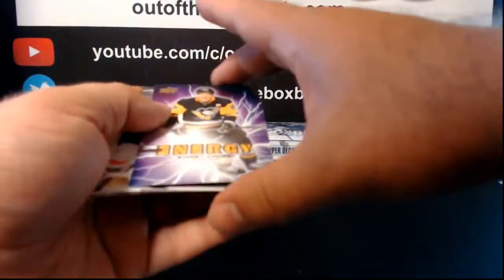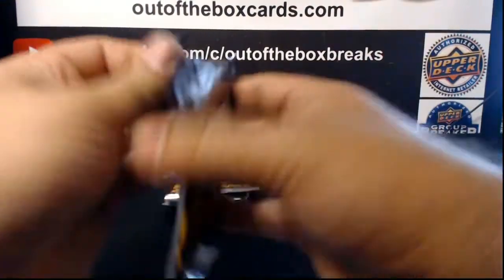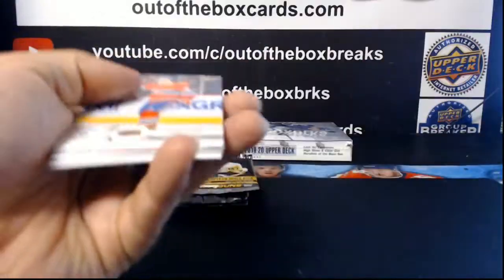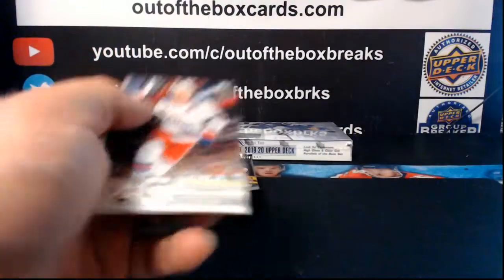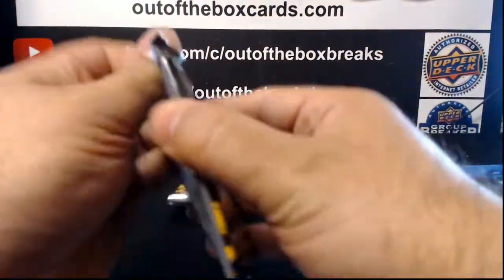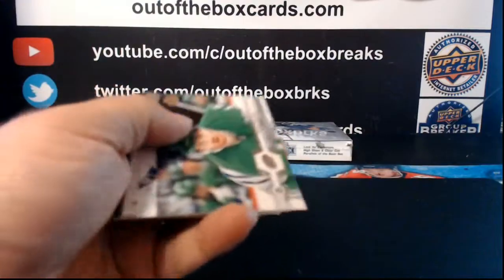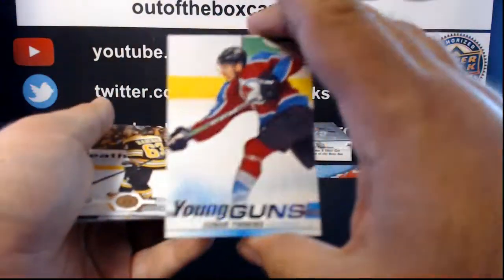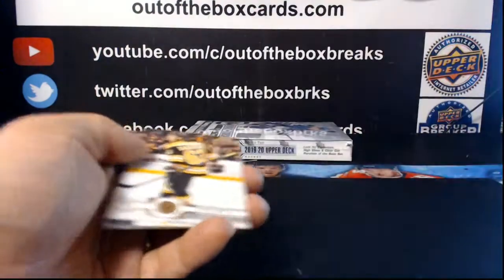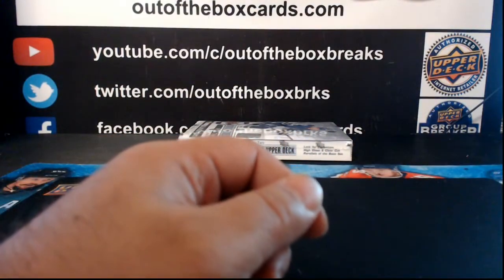Pure Energy for Pittsburgh, Sidney Crosby. Connor McDavid, portrait for the Edmonton Oilers. Conor Timmins, Young Gun for Colorado. Who do you have, Mr. Crew?